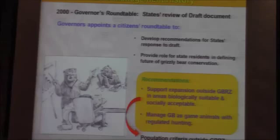So overall, the governors embraced these recommendations, and it's interesting to note that when they were supporting expansion of bears outside the recovery zone, it kind of got us thinking, well, bears are going to be outside the recovery zone. We need to broaden those demographic criteria from the 1993 recovery plan, which only applied inside the recovery zone, and establish demographic criteria for the ecosystem wide.